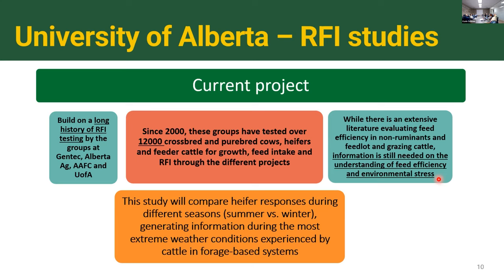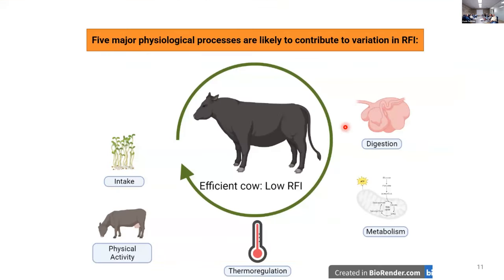So why not see if heifers with different RFI would perform differently or would be more weather resilient, based on the conditions that are really particular to us here in Alberta. And that actually has background support, because one of the explanations for low residual feed intake animals is their capability to thermoregulate their body temperature.